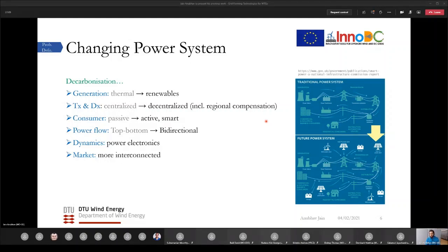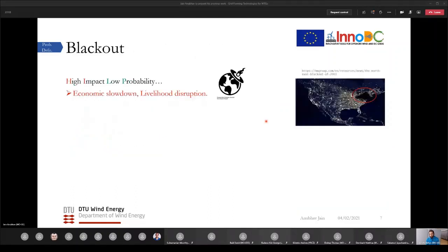All this has led to increased risk of wide area blackouts. Now, I think most of the people here might already be aware of what a blackout is, but just in case somebody is wondering what we are thinking of, it's just an area of a grid, typically a very large area, going without power supply.